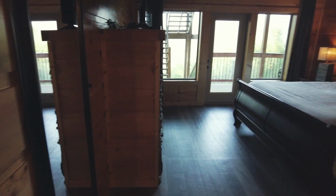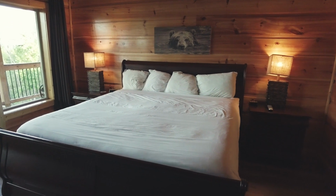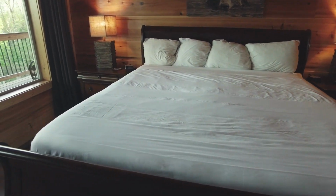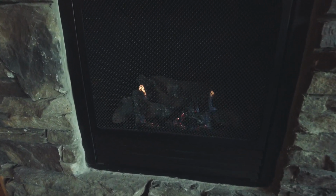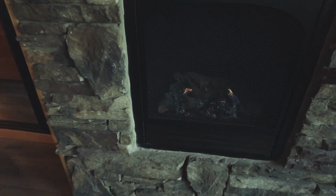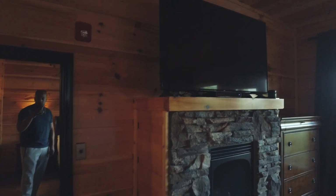When you come out of the bathroom, we had a king size bed with a fireplace in front of the bed, which was really nice because it gives you those romantic vibes. And of course we also had a porch balcony with a view from our bed, looking outside the window at the mountains. So as soon as you wake up, you can see a gorgeous view.